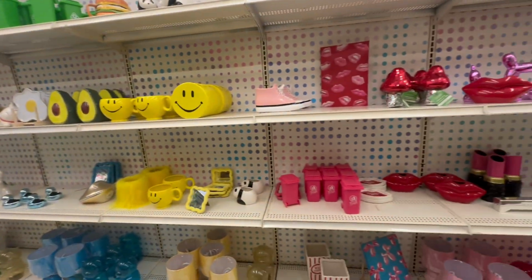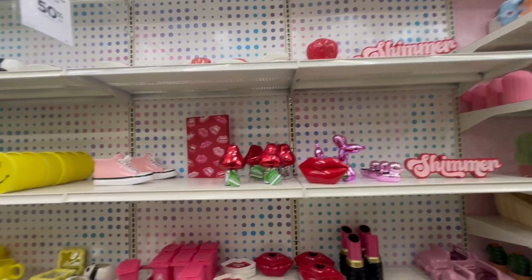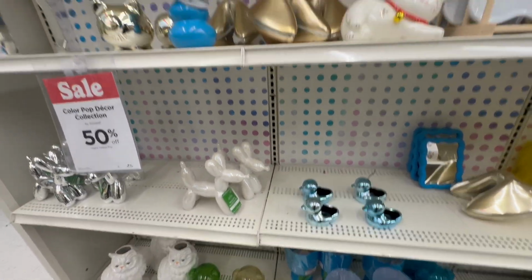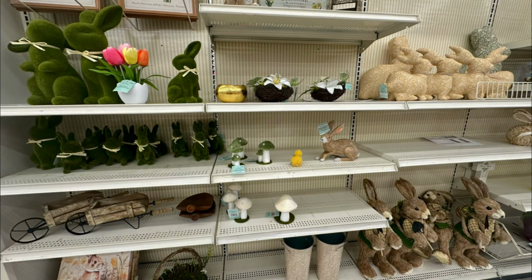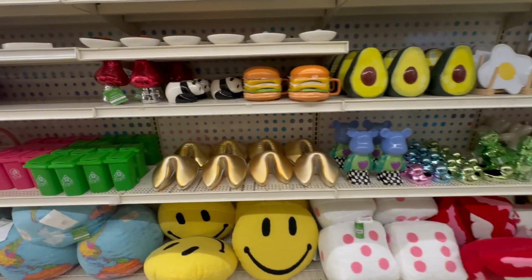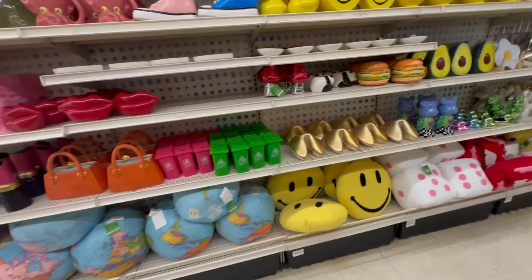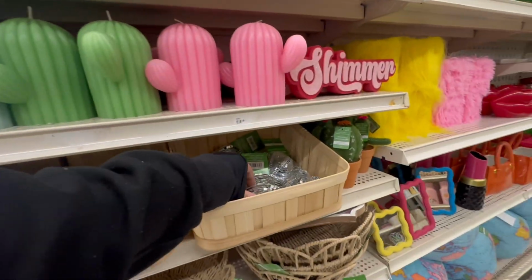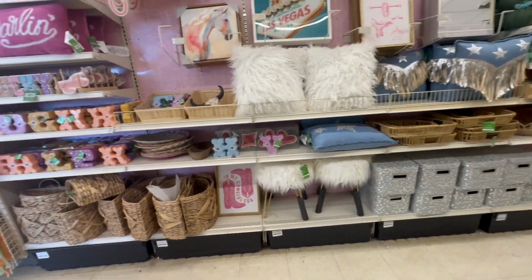After the Easter section, I moved to see what Michael's had for just their normal spring inside decor. All of these random items with different color themes. It's cute. Everything seems to be disco. They're just disco balling every item they can, from bunny rabbits to T-Rexes. I've seen it all. We even have a disco ball cowboy hat. Really, they will put those disco studs on any and everything.